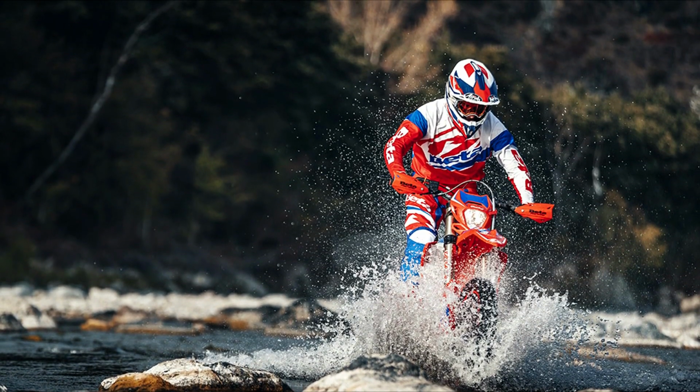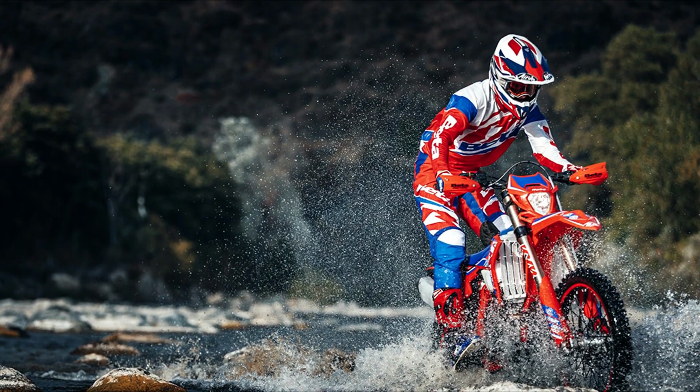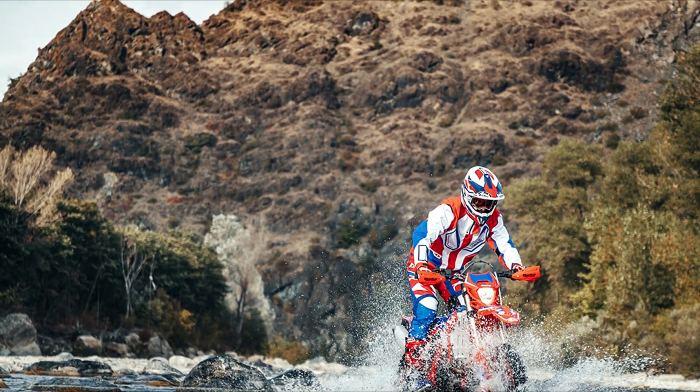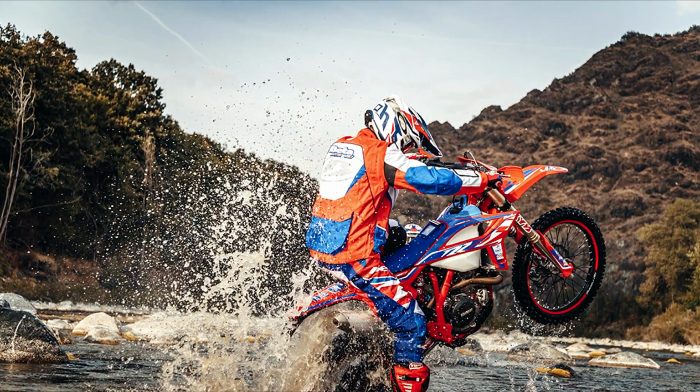As always, the range is made of 8 different models, each with its own personality, to cater for the needs of any rider. There's the perfect RR for every rider, even though they all share the ability to instill confidence in the user and offer a genuinely rewarding riding experience.